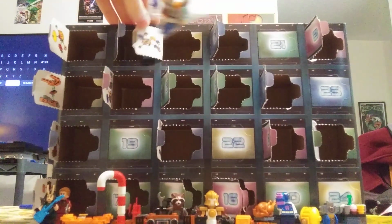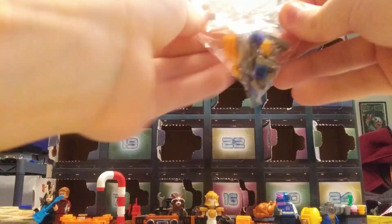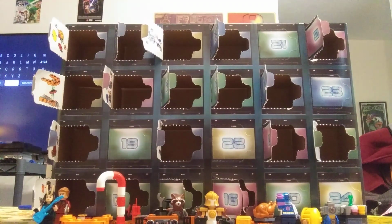Ooh. Is this the original Guardians of the Galaxy ship? The Milano, of course, I know the name. Alright, well, let's get to it.